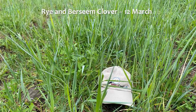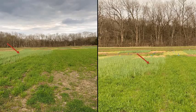Here's an example of rye and Berseem clover, and you might notice just based on the previous photo showing oats and wheat, you can already see the height difference. So the rye here in March is really starting to take off, and again, eventually it's going to get over 4 foot tall. Here's some other photos, just again demonstrating this difference in growth and height.